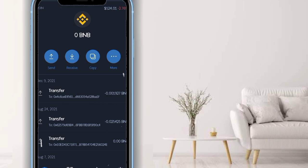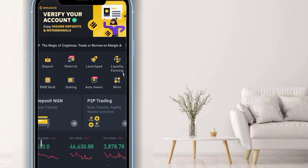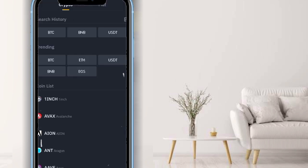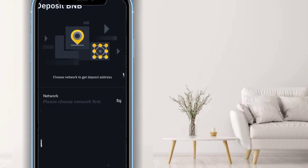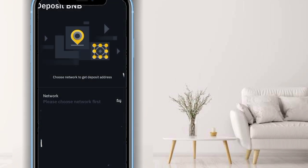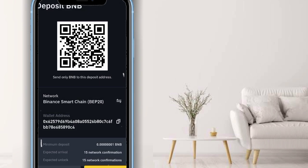So now the next thing to do is to go to Binance, then copy your Smart Chain address. Once you open your Binance account, you just need to click on Wallet, then click on Deposit. On this section, you click on BNB, then you choose the network. Since you bought the BNB on Smart Chain, you're going to click Smart Chain. Then copy your address.